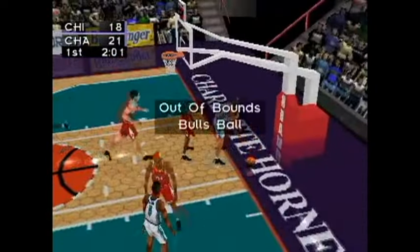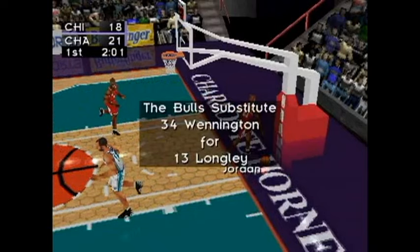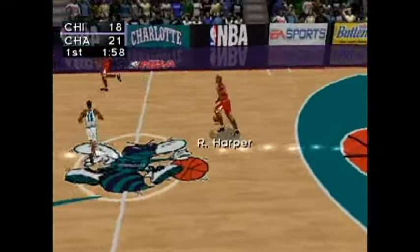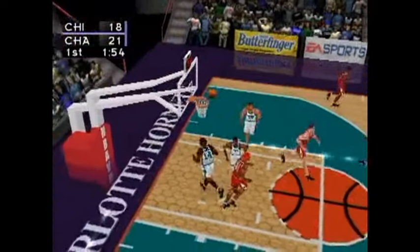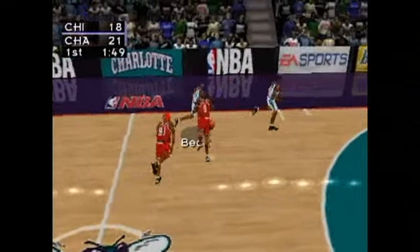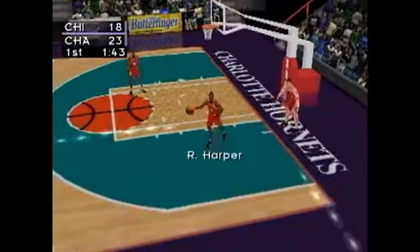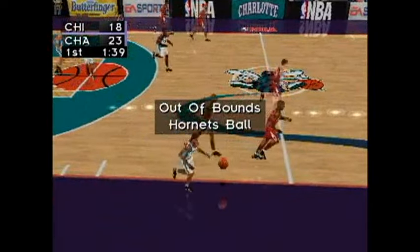From the center court to Devox. Out of bounds. Ball, ball. Wellington substitutes in for Chicago. Inbound pass to Harper. He takes one from way outside. Harper off target from outside. Number 15 to Phil with the short pop. Charlotte is ahead in the first quarter. Out of bounds. Hornets ball.